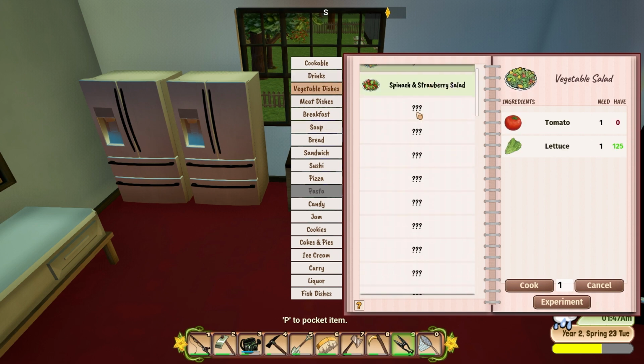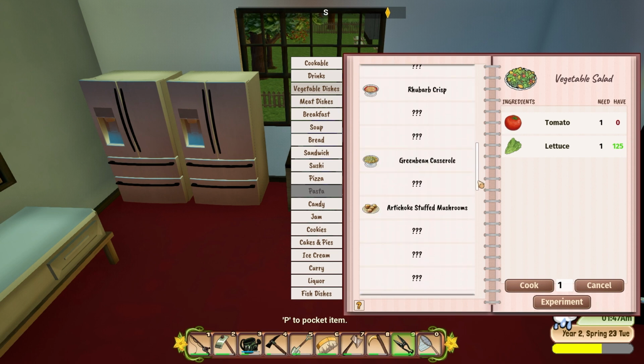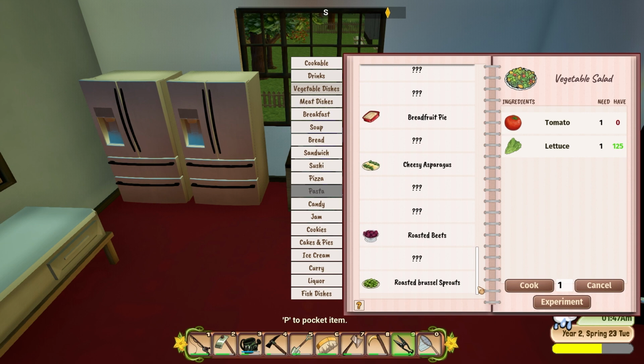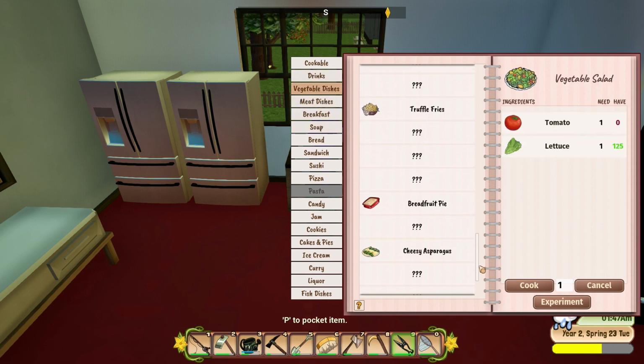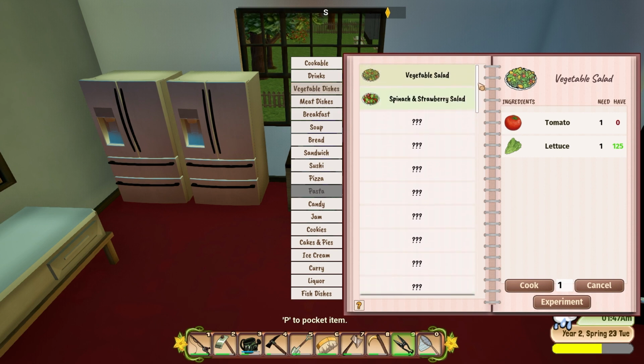Oh, I wanted to look and see if I could make a seaweed salad. I'm sure that's down here somewhere. Huh. I thought I had the recipe for a seaweed salad, and I don't think I do. And somebody's relying on me to make them one. I might have to get rid of that quest. I thought I knew how to make seaweed salad, and I do not, and that's a problem.